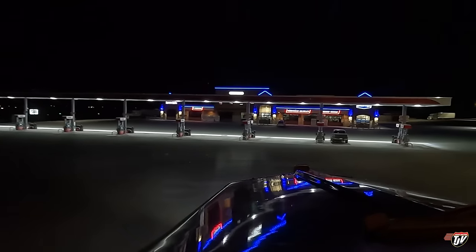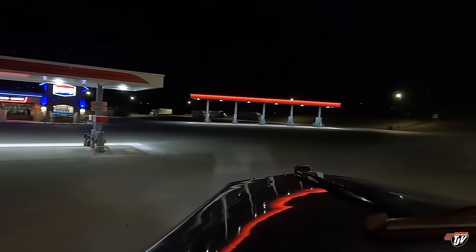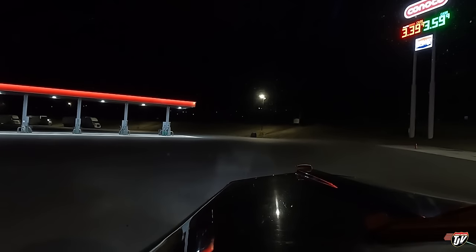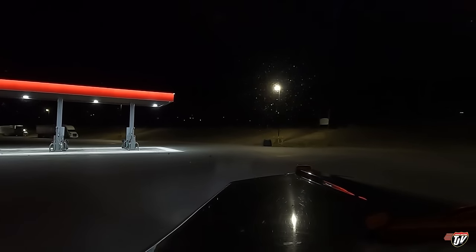Expensive once we get up there. So we're gonna top up the tanks here and then continue on north. I'm hoping to get to that Pilot still tonight. A few hundred more miles, or a couple hundred more miles. So I'll be driving late.